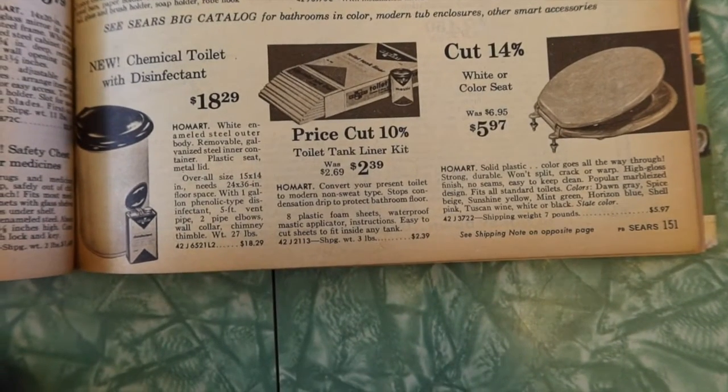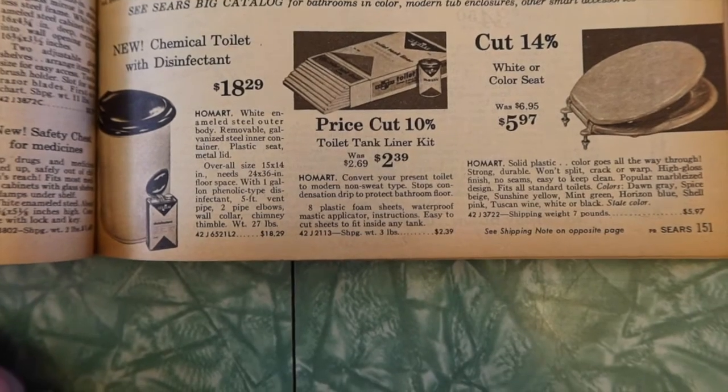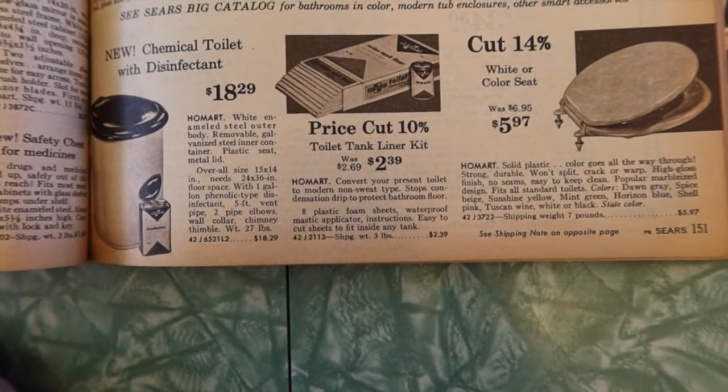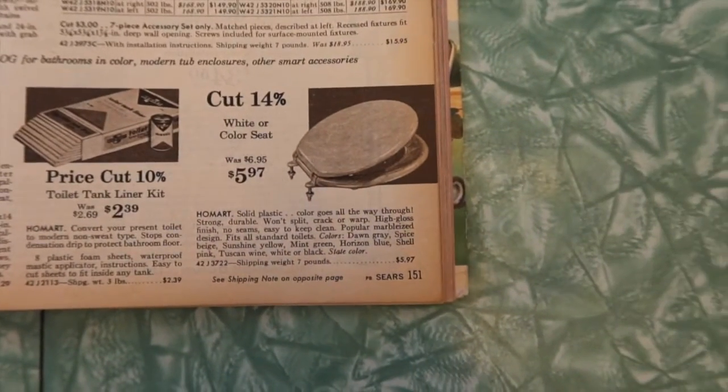Toilet tank liner kit. Convert your present toilet to modern non-sweat type. Stops condensation drip to protect bathroom floor. What are these? I don't understand any of this.